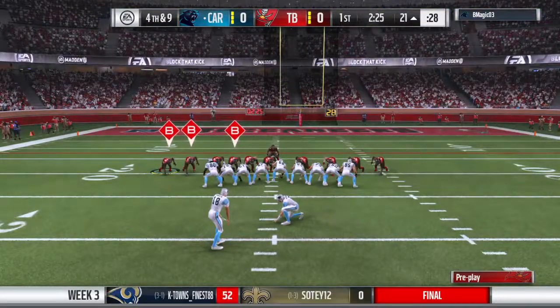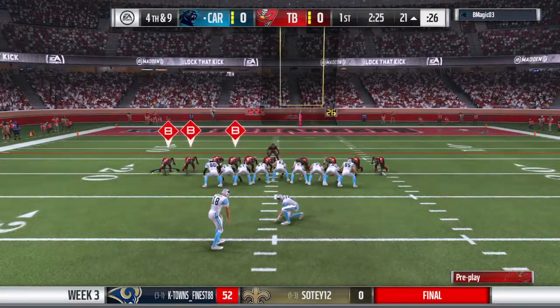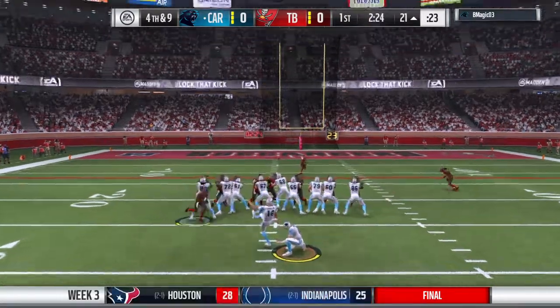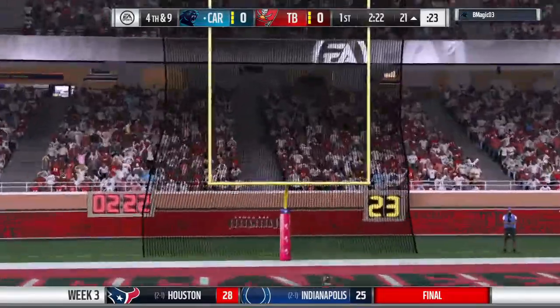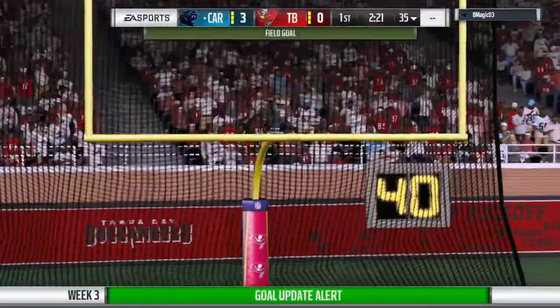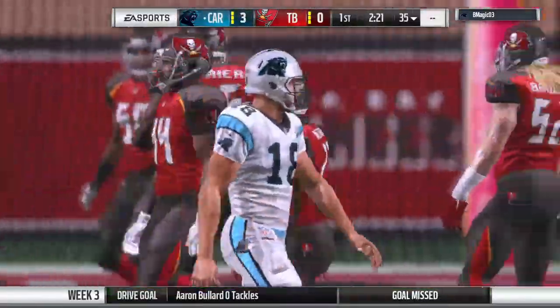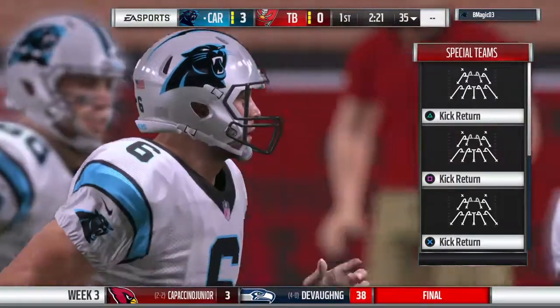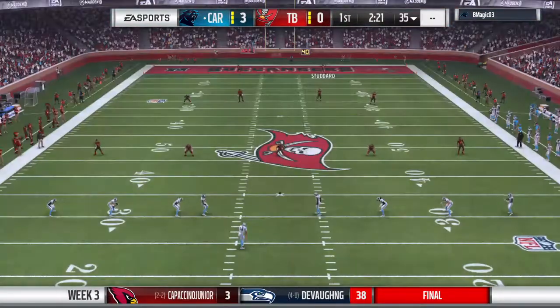Now here's the Panthers special teams unit to try a field goal for 3. On the left hash mark, this a 38-yard attempt. And his kick is right there. It's good. And the Panthers stake claim to a 3-0 lead. So it's our visitors who make the first dent in the scoreboard as they get 3 here on the initial drive of the ball game.